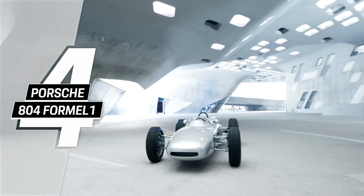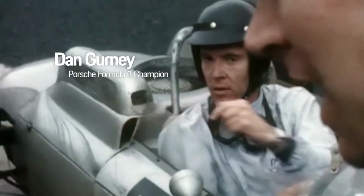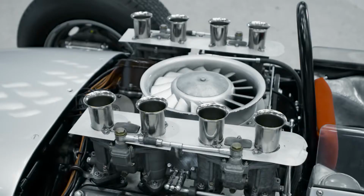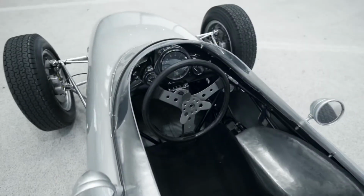The 804 holds a huge amount of history for an American named Gurney to take this car to a Formula One victory for Porsche. Flat 8, air-cooled, double wishbone suspension, torsion bar with internal shock absorbers.